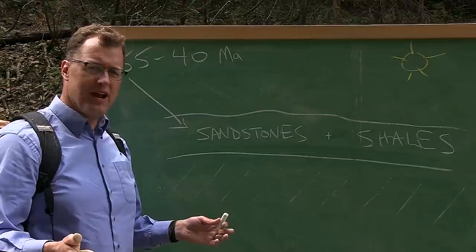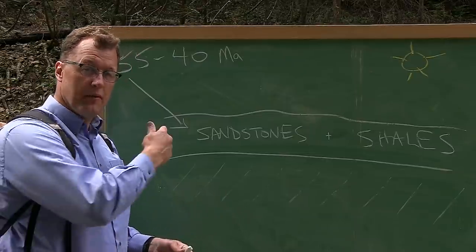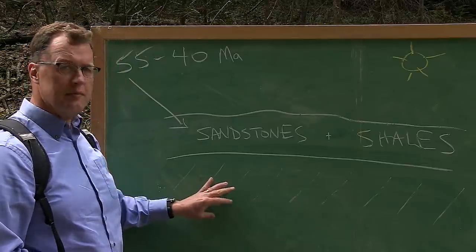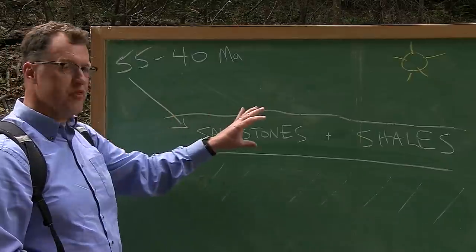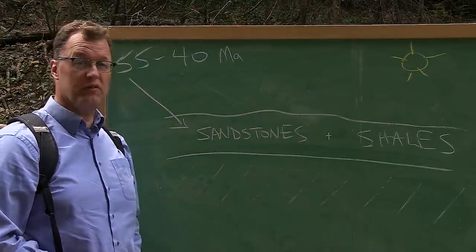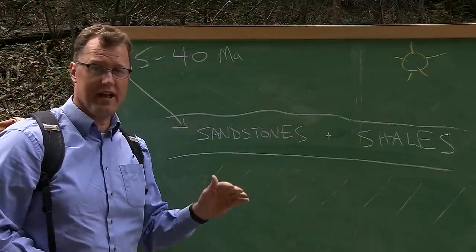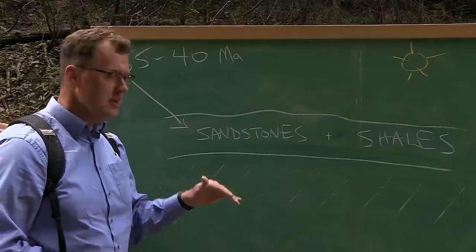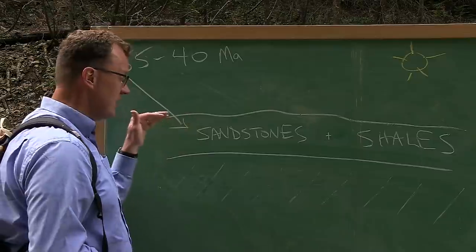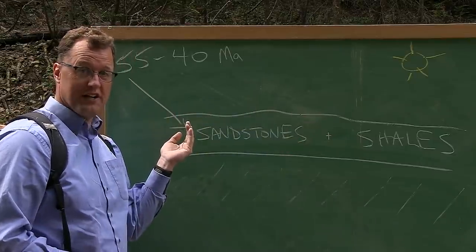So the Cascade Range, how long has it been around? 40 million years. But there are rocks that are older than 40 million years. Sitting on top of old bedrock, there's a thick deposit of sandstones and shales that were deposited between 55 and 40 million years ago, when Washington was a flat place. There were no major mountains. These are thick sands, shales, clays, coal beds that stretched across from west to east. This is the whole state of Washington here.